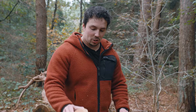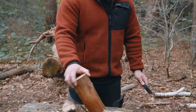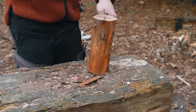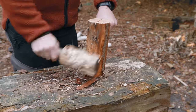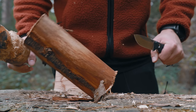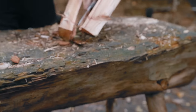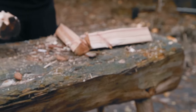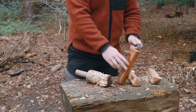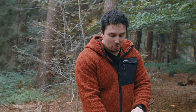I do feel a little bit scared because of what happened with the Bark River. Yeah. And this also has knots in it. Oh, I'm scared. So it can do it. And this actually can do it, Martin. If I was in whatever scenario, I would never baton heavier wood than this.